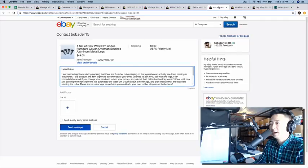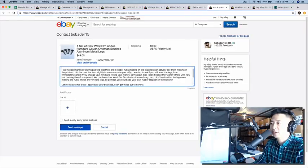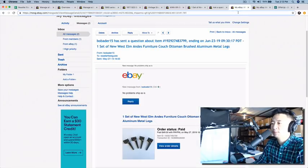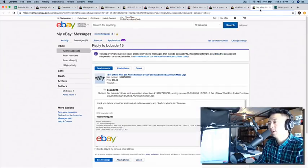So I messaged the buyer saying, hey, I just noticed during packing there are 2 rubber nubs missing. I'm happy to give you a full refund. What would you like to do? I apologize. And they responded back, no problem, ship as is. Sent them one more note saying, hey, if you guys require a partial refund or you want anything, I will make it right.